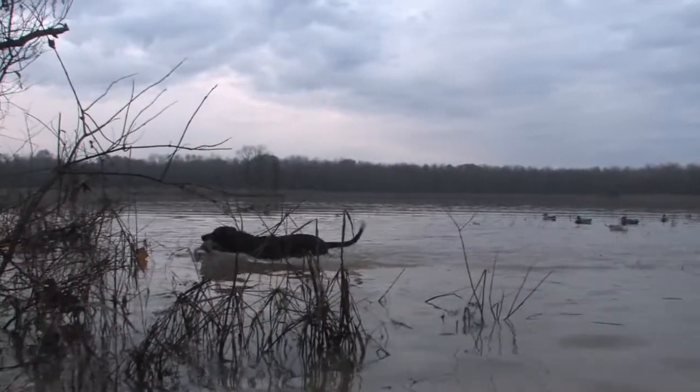Well, Jason ended up bringing his dog Scout on this trip, and if he wasn't in shape before the hunt, he definitely was in shape after it. He ended up making 30 retrieves. I think it ended up wearing him out a little bit, and it was just great getting to see good dog work.